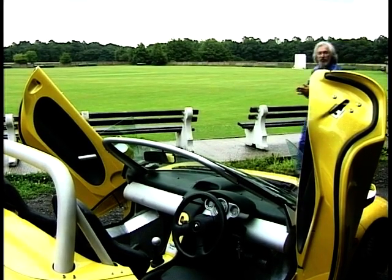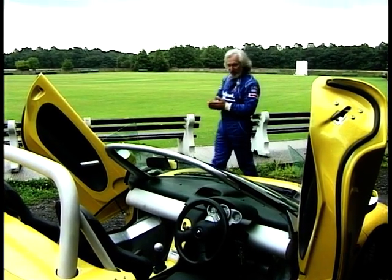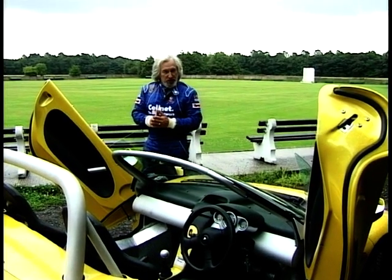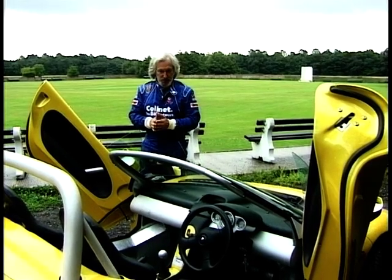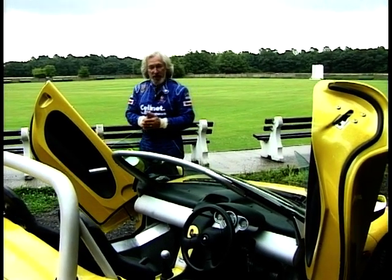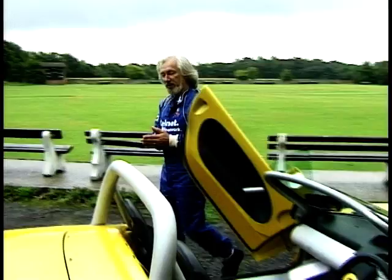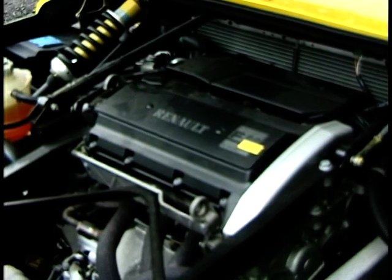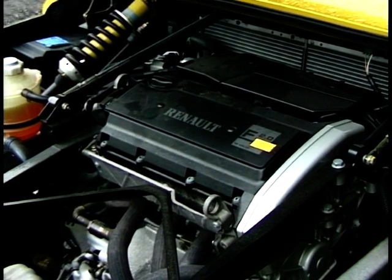If, on the other hand, your love affair is with racing and you want to put these kind of clothes on and compete as an amateur, then a car like this seems screamingly obvious because it does have all the technology that Renault have found out of the race circuits. It has a 2-litre engine, which is basically the Renault Clio Williams. It gives you an enormous amount of power.